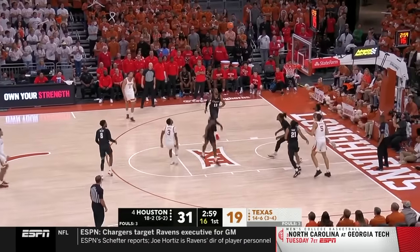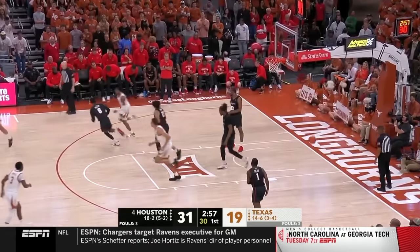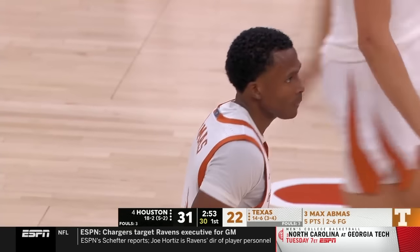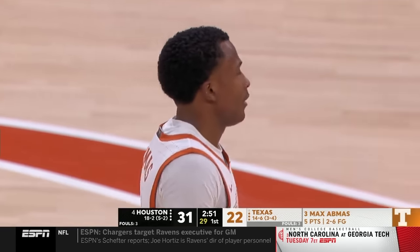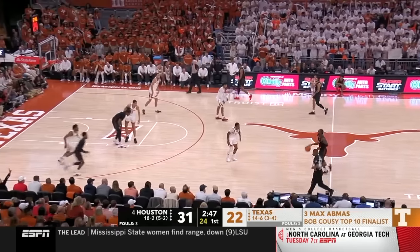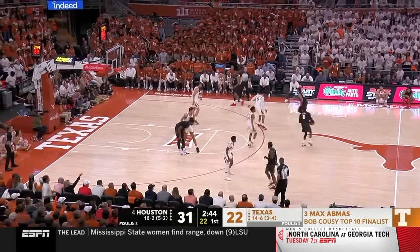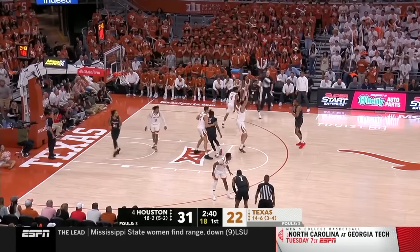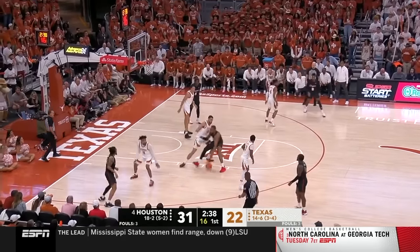Texas has got to respond with some toughness. Asemus, shot maker. That shot contested by Jamal Shead, but it still goes down. Asemus with five. Texas down in this one. John, I think Texas has to toughen up, man. They're getting outworked, and they have the capability of playing hard.